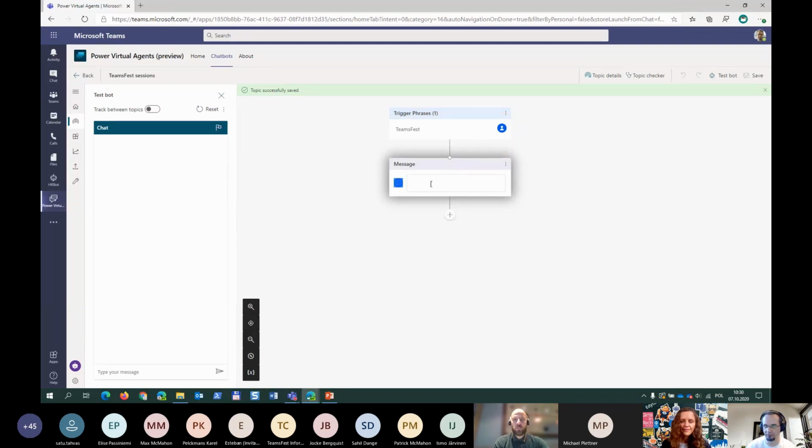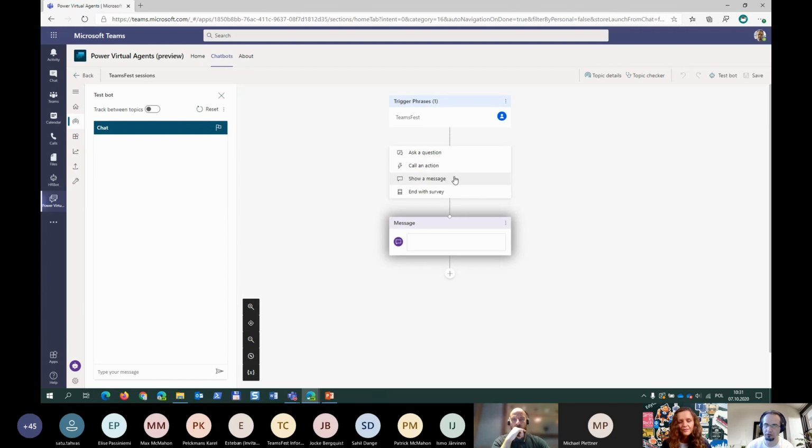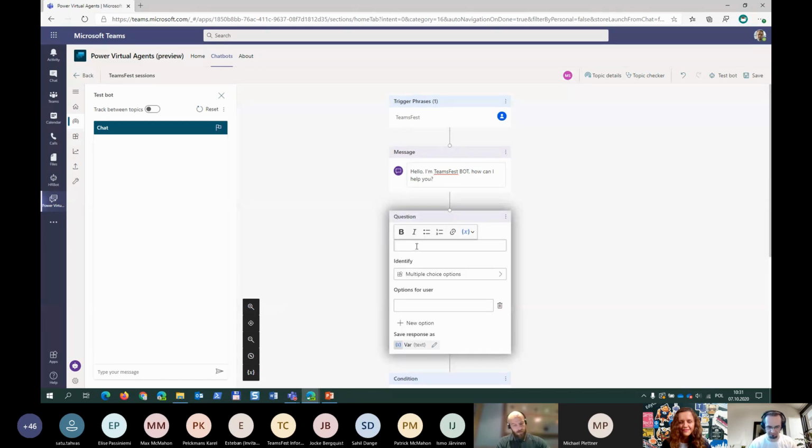We have a very simple designer, and I can show you a message, because we can ask a question to the user so the user must select some data, call an action, so trigger something outside our bot, show a message, or end our interaction with the bot. So message: hello, I am the TeamsFest bot. Can I help you? Then we will show a question. What do you need?